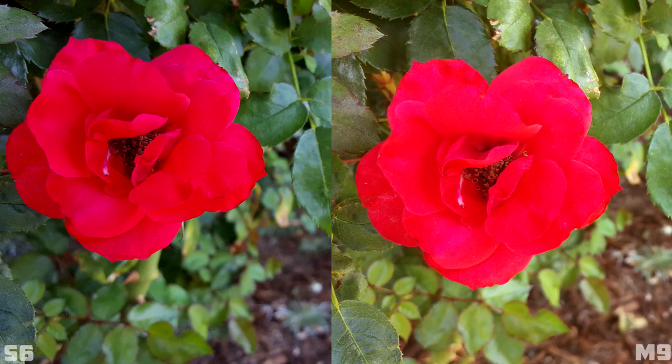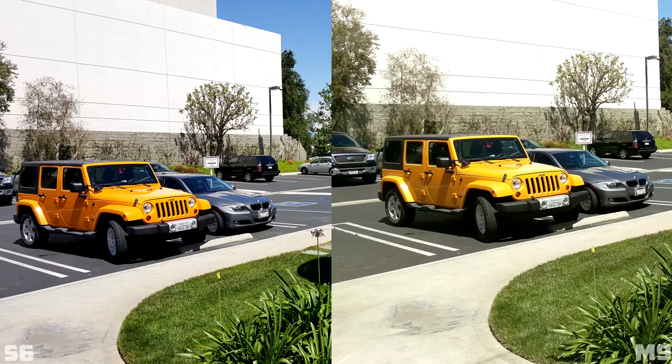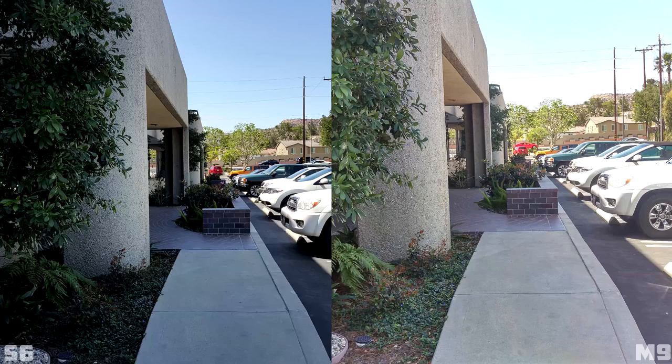Moving to daylight pictures, the M9 seems to have warmer colors compared to the Galaxy S6, and it also seems to have slightly more exposure value, giving the colors a slight washed out look. Whereas the Galaxy S6 pictures look more vibrant. The dynamic range on the S6 is also a lot better than the M9. The image looks super crisp and you get a nice balance of the shadows and highlights.